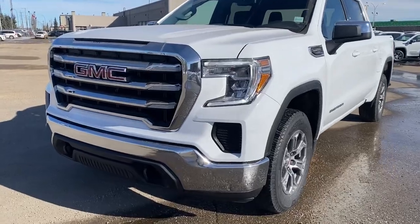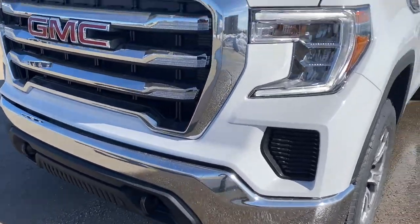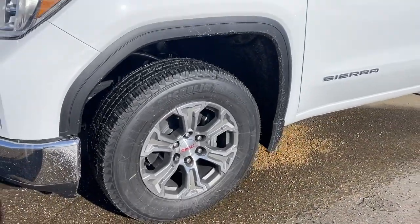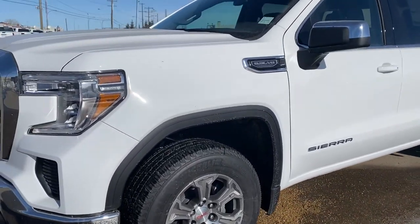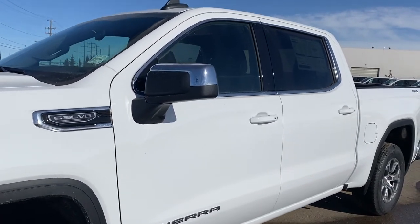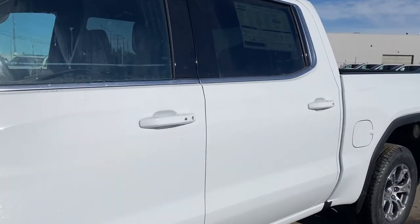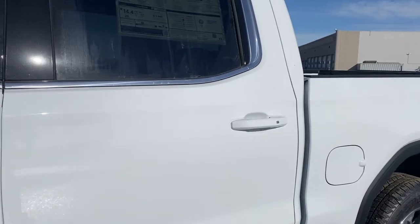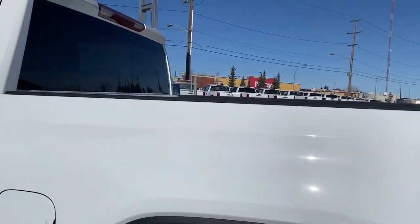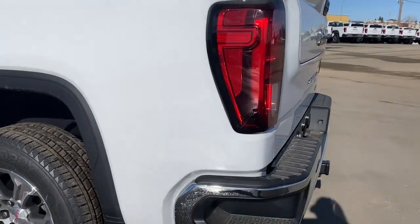At the front of the Sierra, we have black tow hooks, signature C-shaped headlamps, 18-inch machined aluminum wheels, a 5.3-liter V8 engine under the hood, chrome mirror caps, rear tinted windows, keyless entry, so as long as you've got the key fob on you, push that silver button to lock or unlock the doors, 4x4 and the CornerStep bumper.